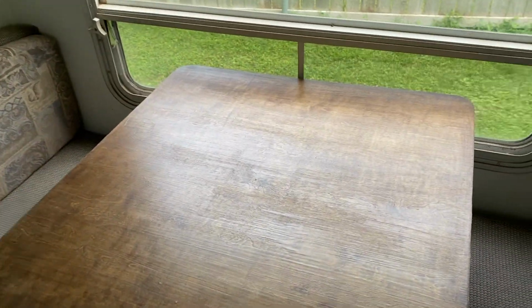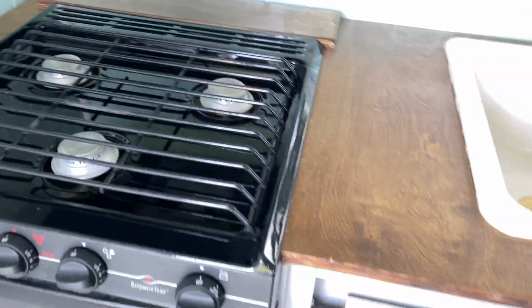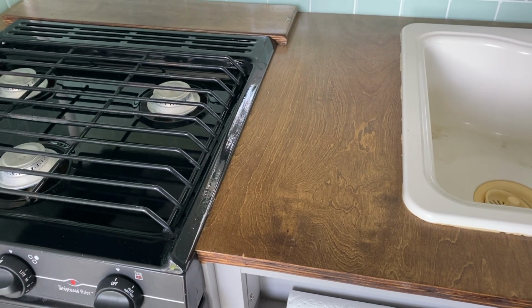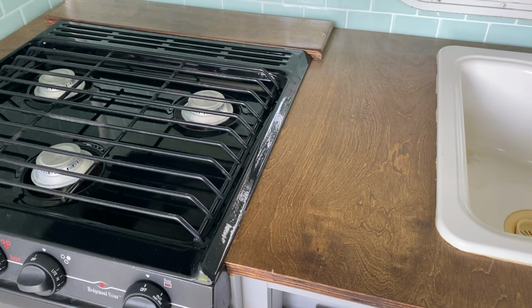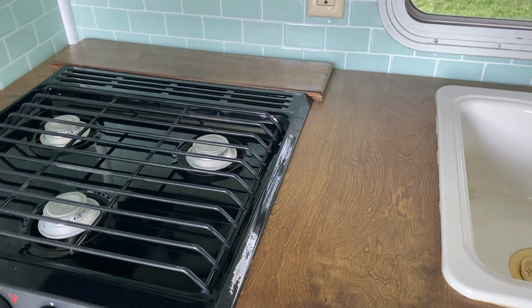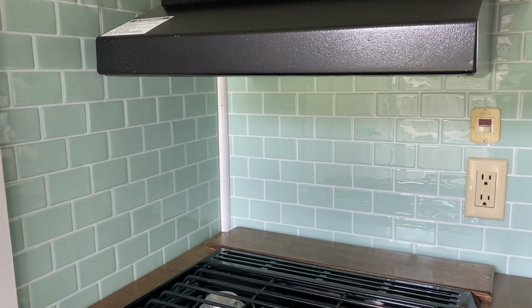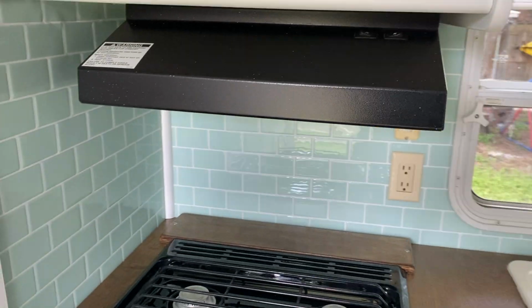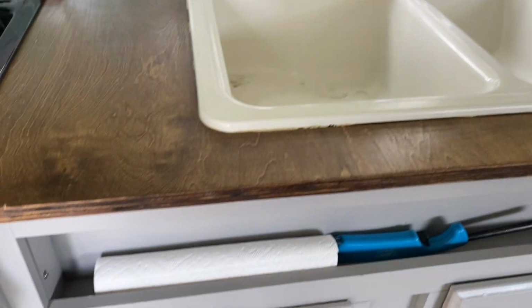I ended up building these tabletops and countertops. I think they turned out okay. Not my favorite necessarily. I like them all right, but I'd have probably spent a little more time on the finish. However, they're holding up really well, and they look good, so I'm not going to complain about it too much. Kind of a peel and stick subway tile on the back of the little cooking area here, and that's where that's at. New hardware on all the drawers and storage and stuff like that.